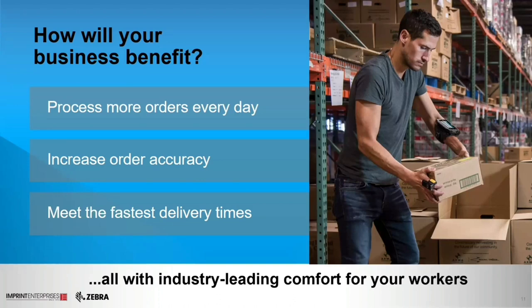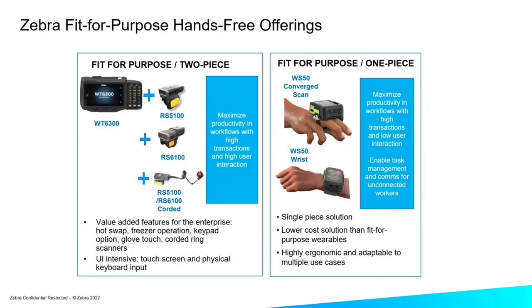So with that, I want to talk through the different types of wearable offerings that Zebra has available. Within our portfolio, we have two different types of wearable solutions. They're both fit for purpose, meaning these are solutions that are designed to be hands-free and to be dedicated wearable solutions. On the left side, we have our fit for purpose two-piece solution.